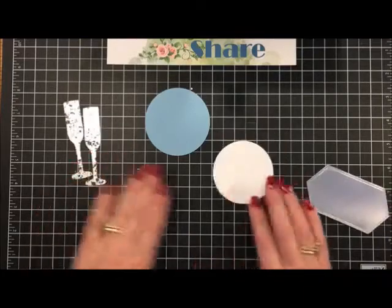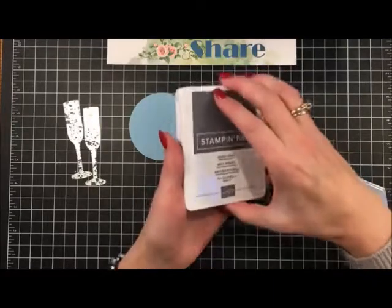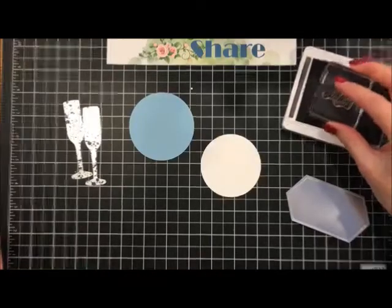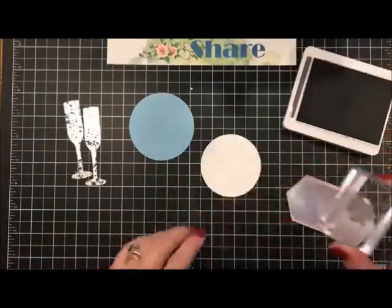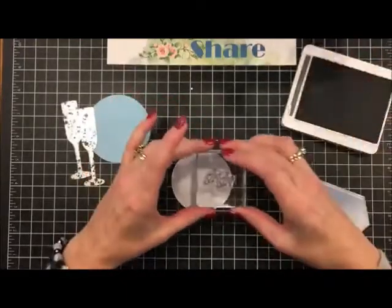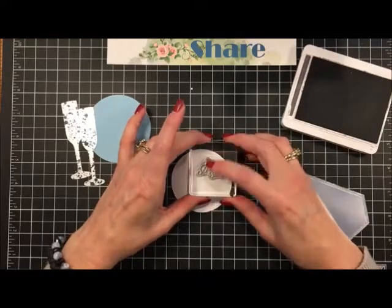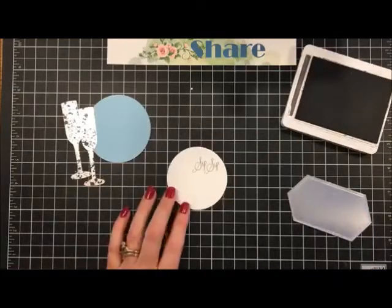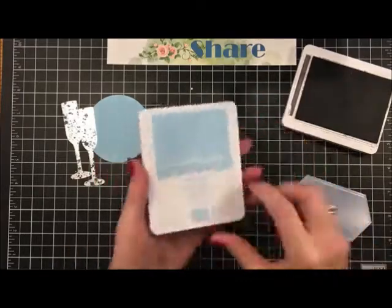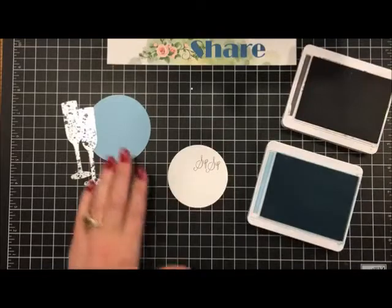All right, so one thing I love about circles is you really can't miss stamping. So we're going to take the Basic Gray stamp pad, and I'm going to use the Sip. Make sure I don't have ink on my fingers. That's where I got into trouble yesterday when I was creating these cards. So let me ink that up. You can just go ahead and stamp your Sip up here in the upper right, just like that. And then you are going to take some Balmy Blue ink and stamp your Hooray right under that.